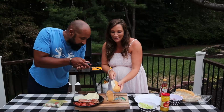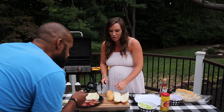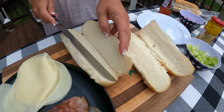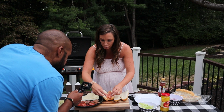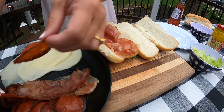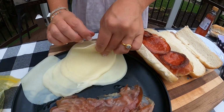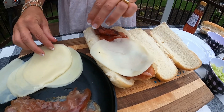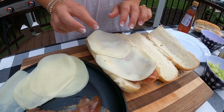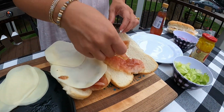Now it's time to start building our sliders. We're gonna build our entire sub first, and then we will cut them in half and make our perfect sliders. All right, so we're putting our prosciutto down. Do some pepperonis, some cheese. And then the cheese will just sort of melt on its own because the pepperonis and prosciutto is still quite warm. And we're gonna lay that hot sausage in it. Yes, exactly.